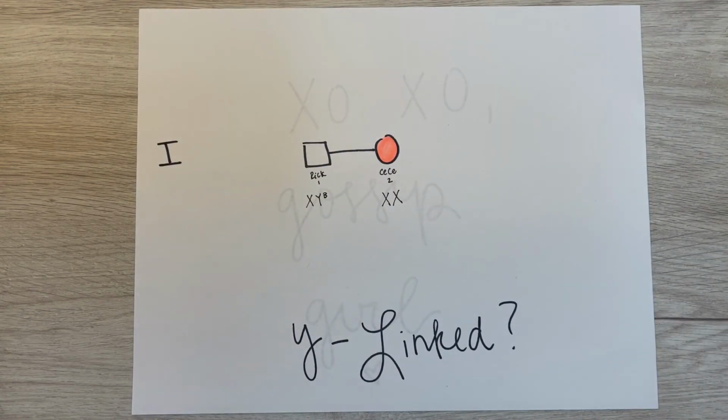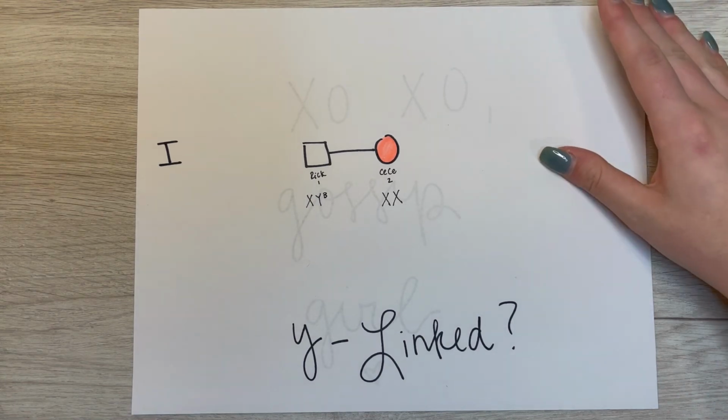Last but not least, I evaluated the blonde hair trait as Y-linked. If a trait is Y-linked, only males will present with it. Since CC has blonde hair, it cannot be a Y-linked mode of inheritance.